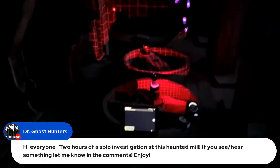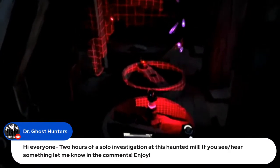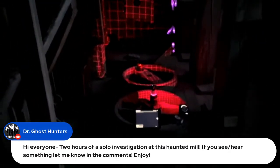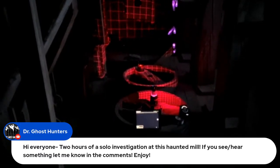Just adjusting this camera, I apologize. Oh, there it goes again. It's so bizarre. I don't understand the cadence of that going off. Pull this back a little bit. Okay. I feel like this time of night in the past is when we've started getting footsteps. I'm going to stay quiet for a little bit. Let's see if we can hear them.